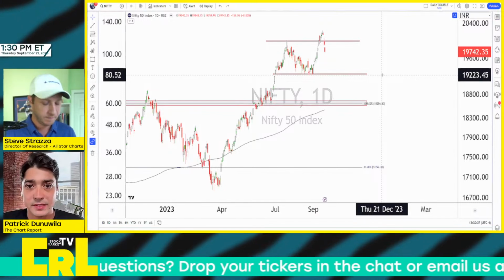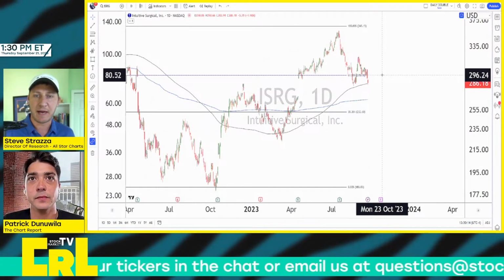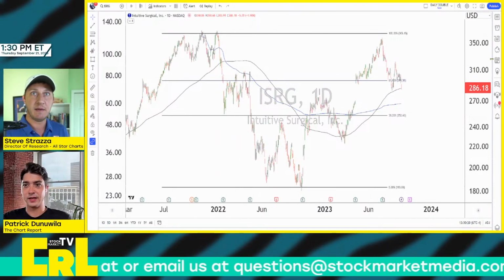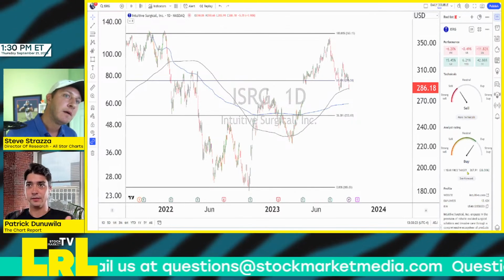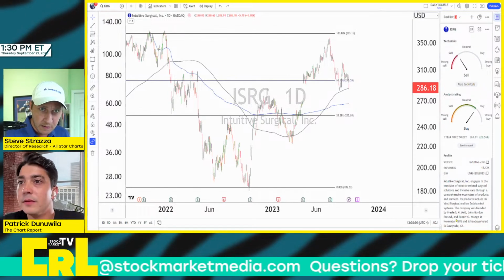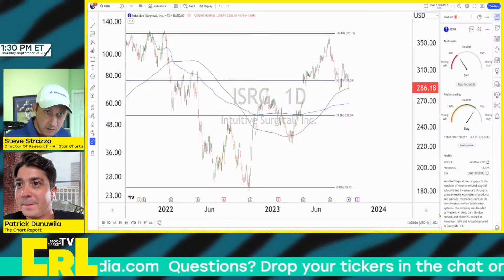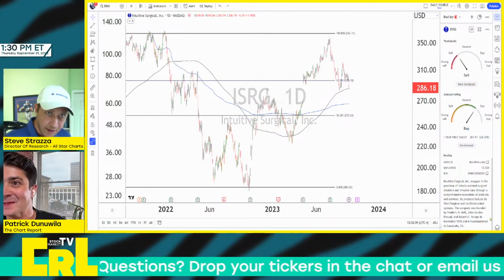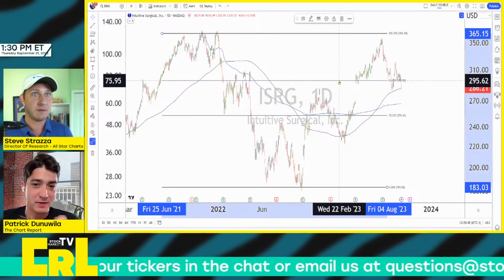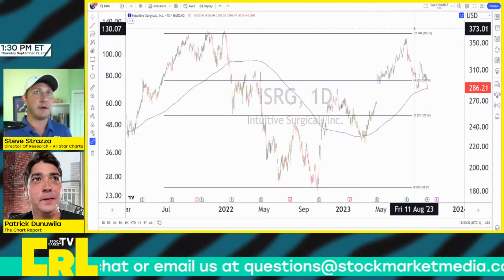How about ISRG? This is one we were trading a few months ago. We got stopped out not too long ago, but they're dentist robots, right? I believe they're actually heart robots. I think it's the da Vinci surgery. So cool, huh? Amazing stuff. Sunnyvale, California, you know that? I actually don't know where that is. Probably should. But yeah, robotic surgery might be heart, not sure it's dental. I just made that up.